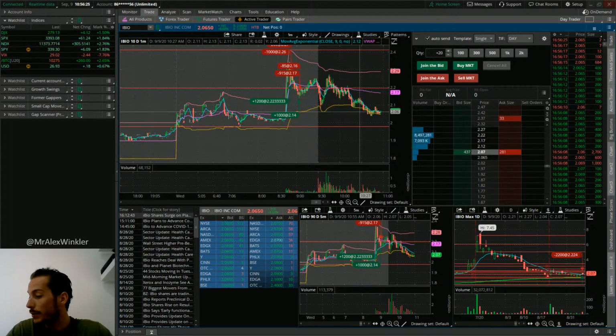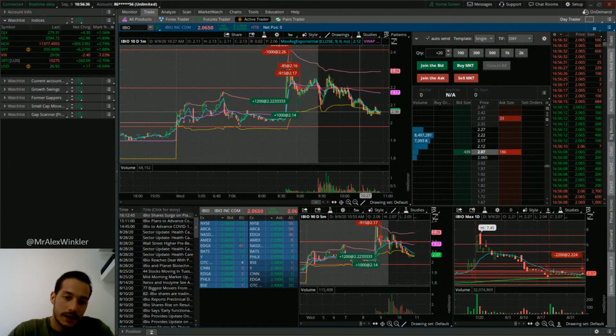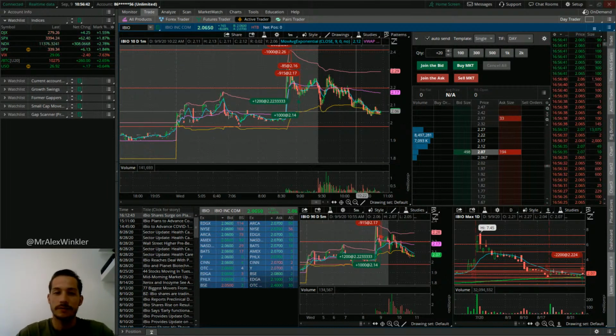IBIO had some rehashing coronavirus vaccine candidate news. 117 million float, kind of on the higher end. I don't know much. It's on the backside of a giant move. There's a lot of bagholders on IBIO. Every time it spikes, it's going to be sold into.